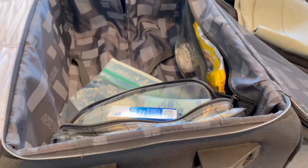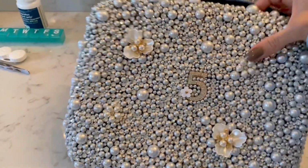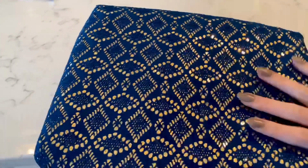Now let's do my makeup bag. So I did a little dazzling to my makeup bag. I totally forgot about it. It is perfect for traveling. I can fit all of my makeup in it. I didn't do the other side. I think I got it at Target.